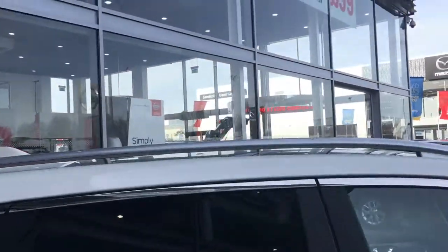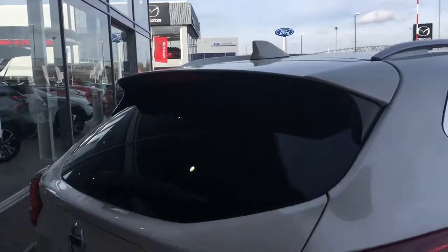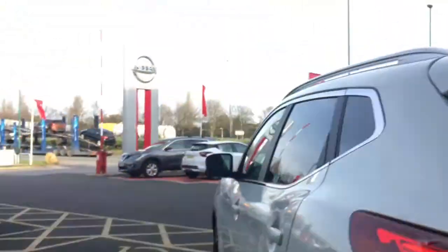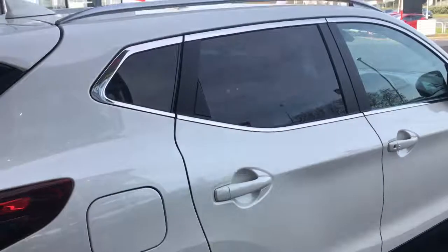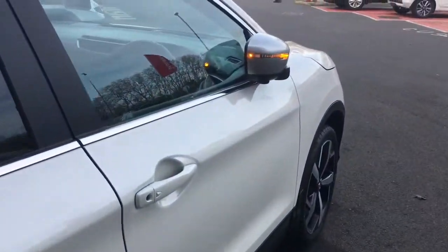You've got silver roof rails, which give you the option for a roof bar, a shark fin antenna, rear wiper, heated rear windscreen, rear parking sensors, rear camera, side cameras. This car really is specced up. So now I've showed you around the outside of the vehicle, let's have a look inside.